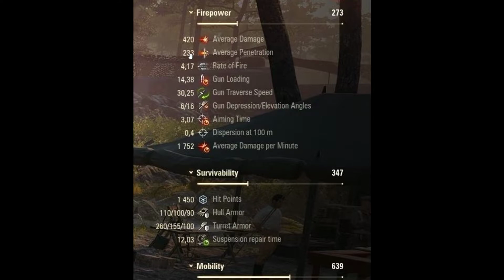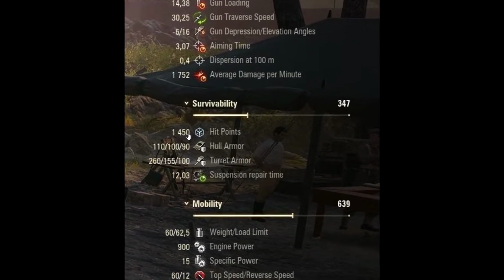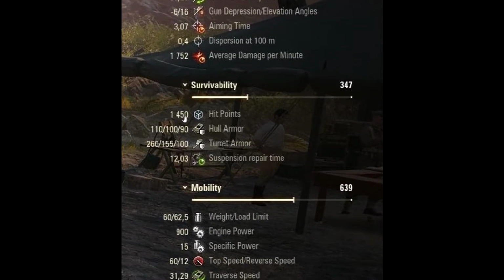So the base penetration of this tank has APCR ammunition with 233 mm of penetration, and he has HEAT ammunition as gold with 285 mm of penetration values. The HP of this tank is 1450, it could be 1500 or even above.